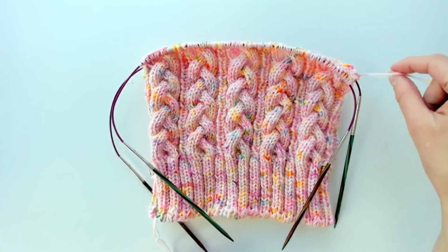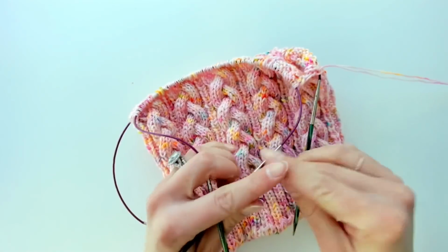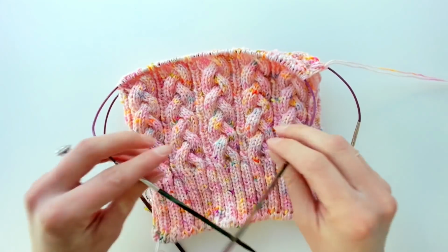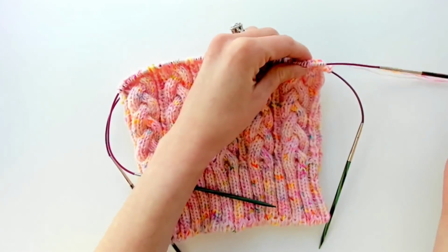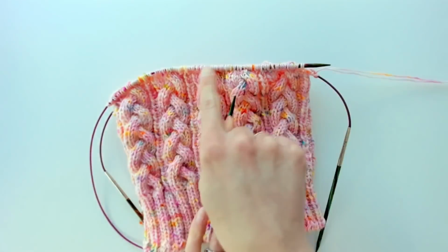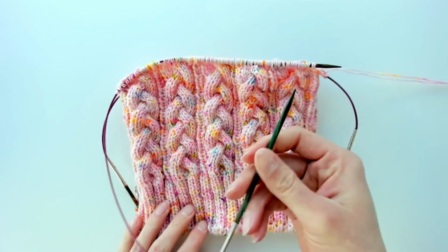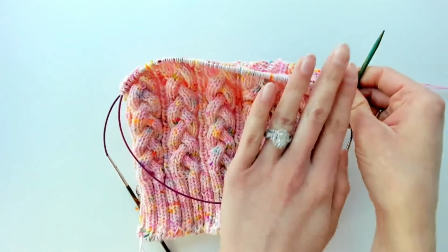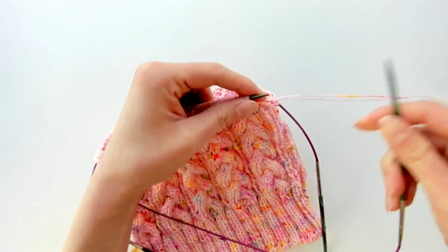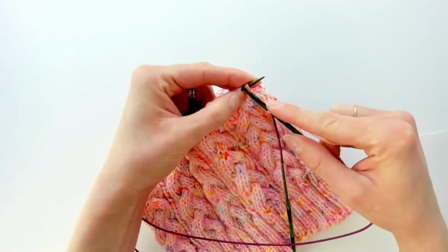So I'm about to work, here's my working yarn, I'm about to work this set of stitches. I'm only going to be working with this needle. The other one is just going to be hanging out and clinking on the table probably. Okay, so what I'm going to do is slide my feeder needle, my resting needle, onto the stitches, and that frees up enough cord for me to bring this needle up to work on it. Again, I'm only working with one needle at a time. I am not even touching this other one. So now that leaves me free here to work across this set of stitches.